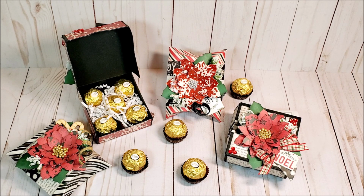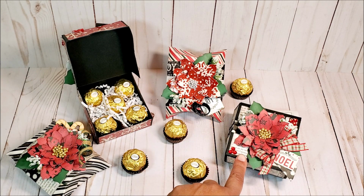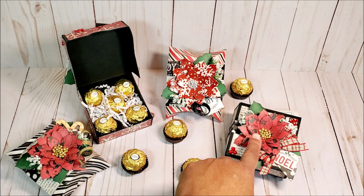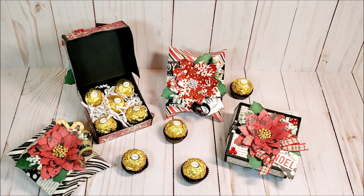Now, one thing you want to keep in mind, the name of these files are called the Poinsettia Hinged Box and the Poinsettia Pillow Box. Don't let that name fool you. You can simply change the paper on this poinsettia to pink, green, or lilac and use this box for any season throughout the year. It's a very versatile project. This concludes my review of these beautiful candy boxes.